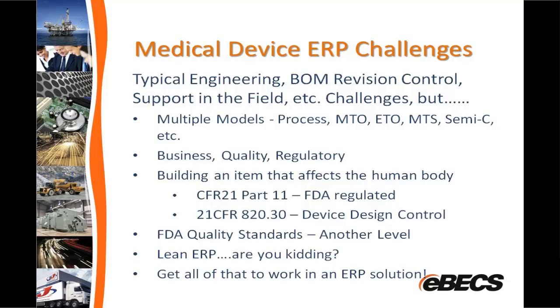And then lastly there, if you are on a lean journey, a lot of people on your lean team may be asking the question, how in the world are you going to put an ERP solution into our visual environment? So it's kind of like lean ERP. Are you kidding?